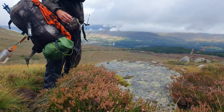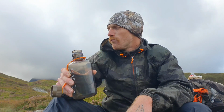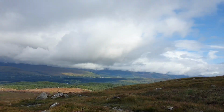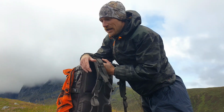So it looks as though the boggy path has eased up, it's not so boggy now. Gonna find a big old rock to take 5 minutes on, get some water and a snack. Cherries, almonds and oats. Good energy boost. Our current elevation is 1,358 feet, so let's keep going up.